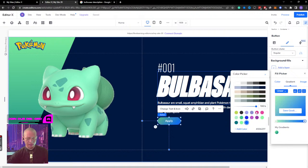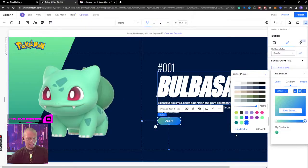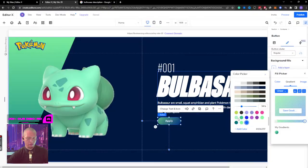Is that the real color? That don't look like the real color. I guess it is. All right, we're just gonna turn down the opacity like a lot. So we have 19 opacity and 44. So I'm gonna set this to 19. And that green, I'm gonna set this to 44. Okay.